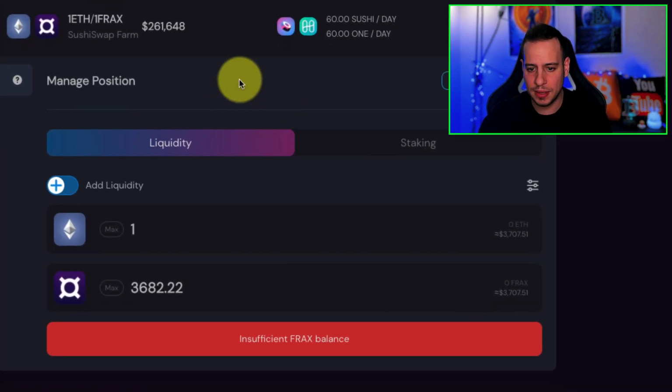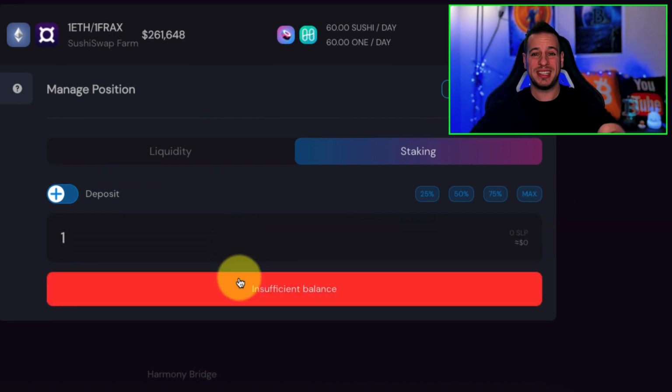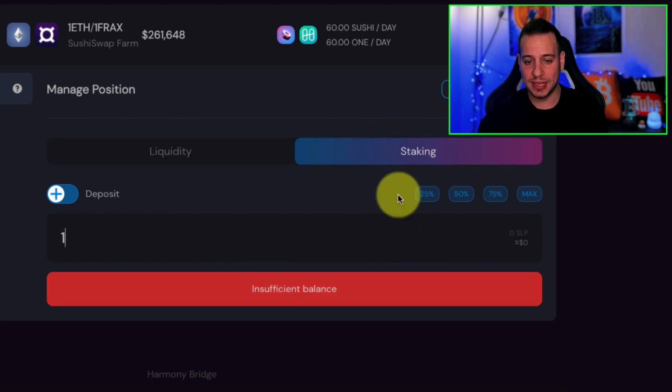So if you want to add it through SushiSwap, you're going to go to staking here and then click max, and this is your liquidity pool tokens here. You stake it here in the staking smart contract, and only after you stake the liquidity pool tokens here, you will start to enjoy these Sushi and WAN rewards, which is 77.5% of the reward, and 2.9%, around 3%, on the trading fees.